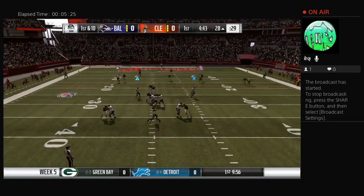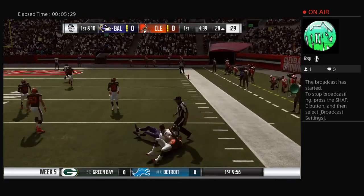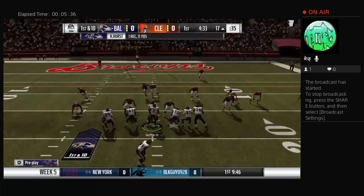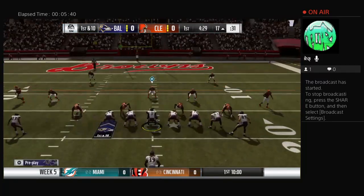Now Griffin on 1st down. To the right side and complete to Hurst. And inside the 20 before he's brought down. It's a pickup of 11 and a Baltimore 1st down. First red zone chance now for the Ravens. They've got a 1st and 10 at the 17.